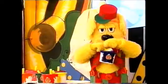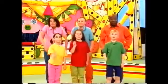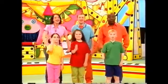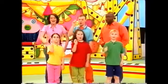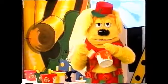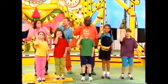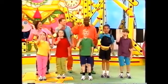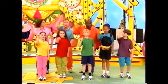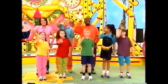Now I think this place could do with a nice spot of blue. How about you? Get ready. Ozzy with some blue went to paint the factory. Ozzy with some blue and yellow and red went to paint the factory. Ozzy's using orange now. Ozzy with some orange went to paint the factory. Ozzy with some orange and blue and yellow and red went to paint the factory.